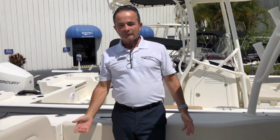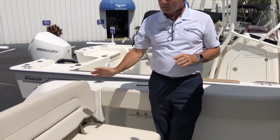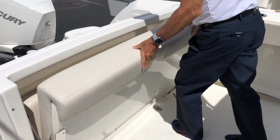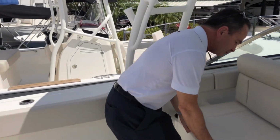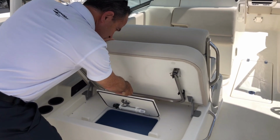Here we are on board the 27 Vantage. Let's start at the back. It's got a really comfortable seat in the back. It seats three adults, very comfortable, nice high back, long support for your legs. If you just decide you want to fish, all you have to do is lift it up. It folds away and becomes a very comfortable leaning post. Rod holders here, and directly over here, if you are fishing, we've got your live well right here, so you've got your bait. It also doubles nicely as a cooler.